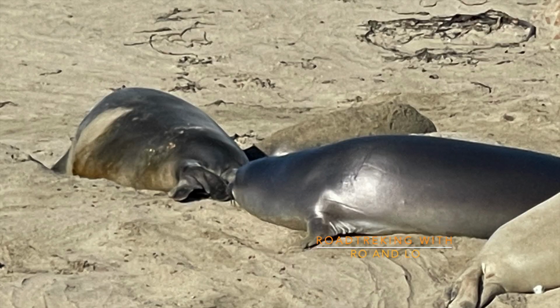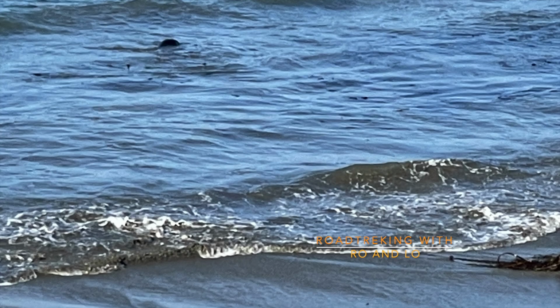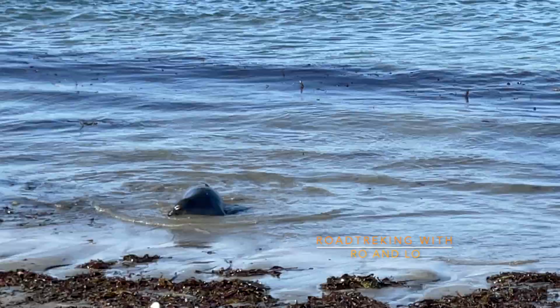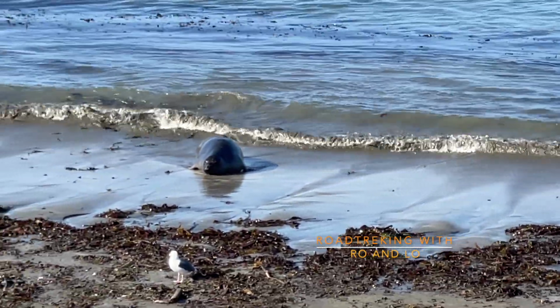The elephant seal population grows every year. There's about 17,000 elephant seals out here right now that call this beach their home. And while seals can usually be seen at the beach all year long, the best times to visit are during late January, April, and October.